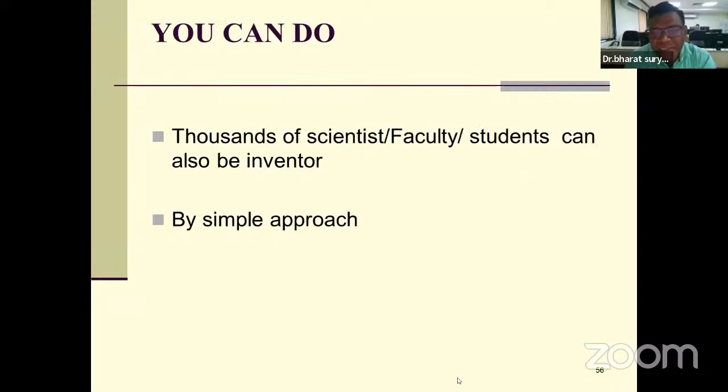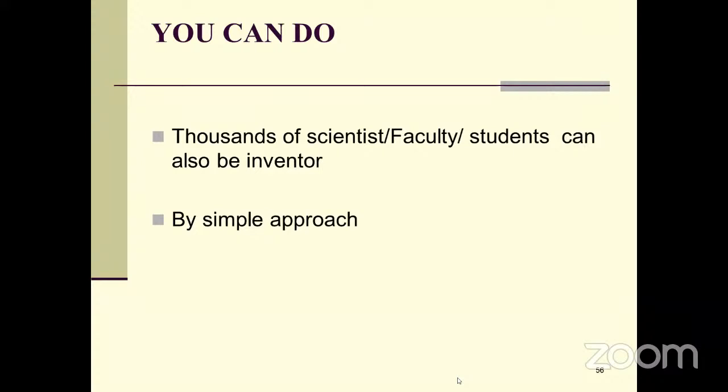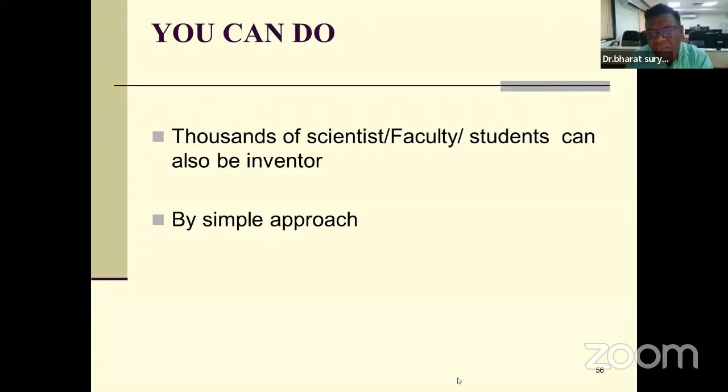Thousands of scientists, faculties like teachers, and students who are doing projects can also be inventors. Means they can also do something new, but they are not doing it. If they want to do a project to get a degree, they are going to the libraries, copying the senior thesis, merely changing the data, and submitting it to get a degree. If you really want innovative things, if you want to be a scientist, if you want to be an inventor, one who invents something new, then you can do it by a simple approach. How?